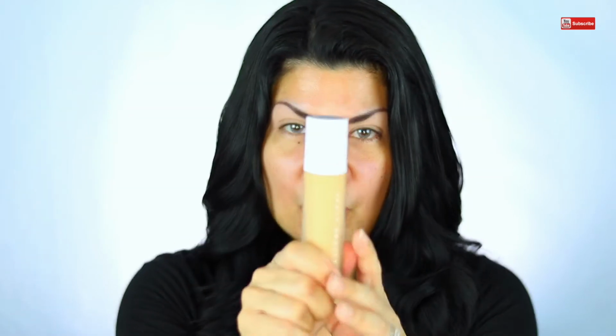But anyways, this is 1.8 fluid ounces, which is 0.8 fluid ounce more than the standard 1 ounce that most foundations are. So that's a good thing. It has more product in here. The price is not too bad. It's $34. So let's go ahead and try this out.